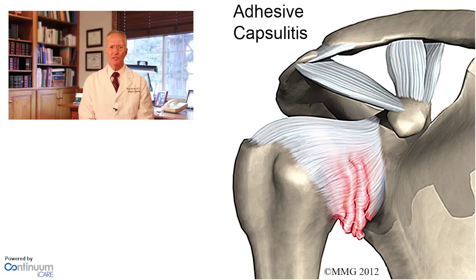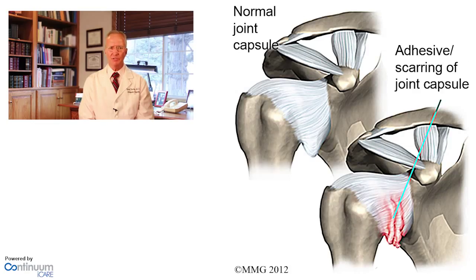The cause or causes of adhesive capsulitis remain largely a mystery. Some of the risk factors for adhesive capsulitis include diabetes, thyroid dysfunction, and autoimmune diseases. Anyone who has had a heart attack, stroke, or been treated for breast cancer is also at increased risk for this condition. But a significant number of people develop adhesive capsulitis without any known trauma, medical history, or other risk factors.